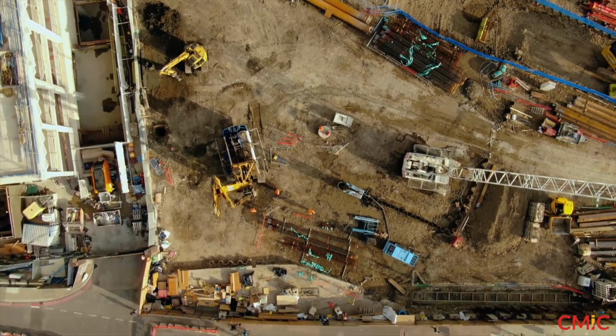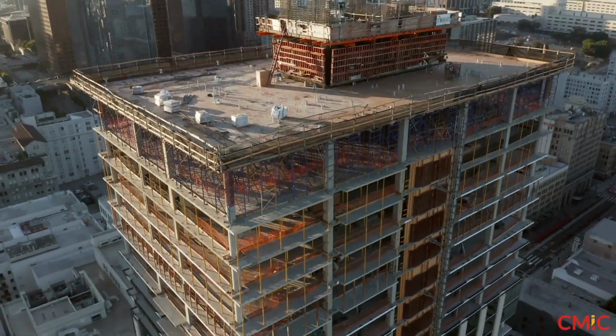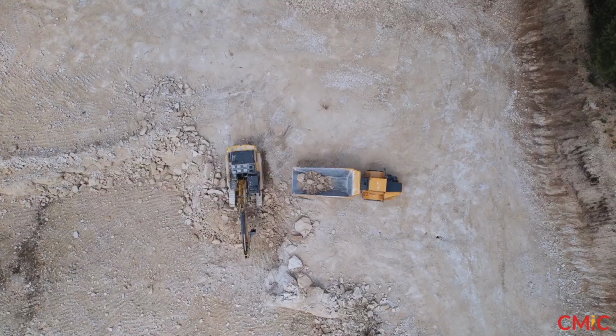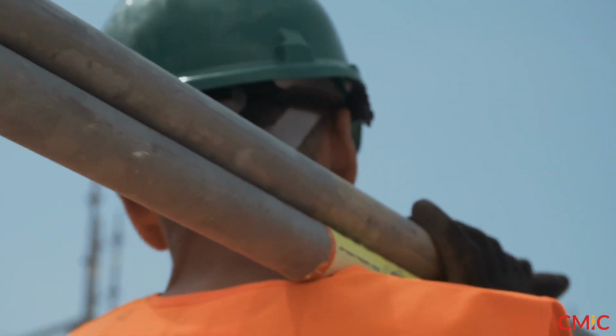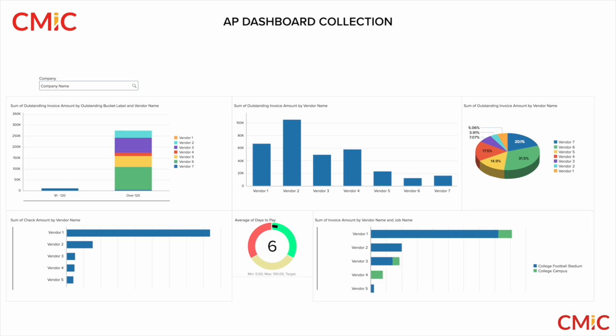In the dynamic world of construction management, where projects are complex, budgets are tight, and timelines are critical, construction firms are commonly facing challenges to remain competitive. To address these hurdles and thrive, construction firms are increasingly turning to all-in-one construction ERP systems.